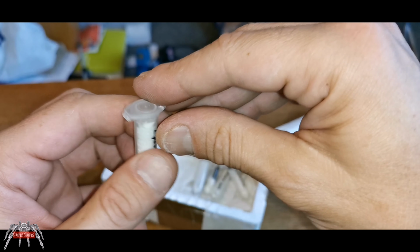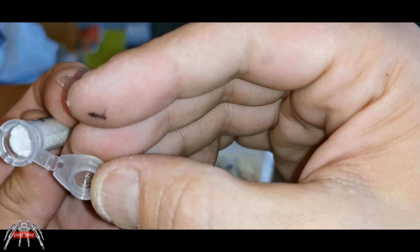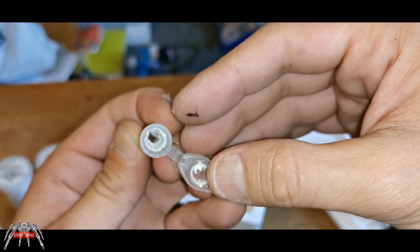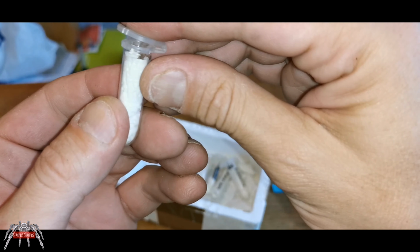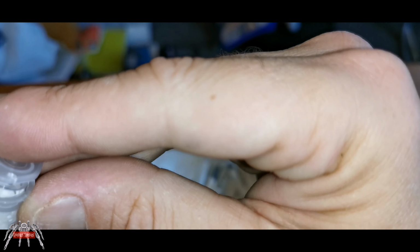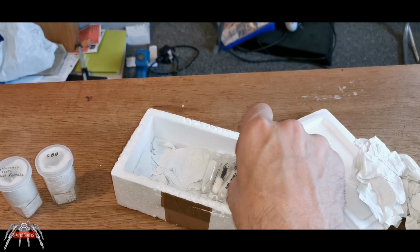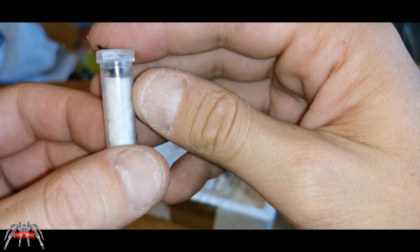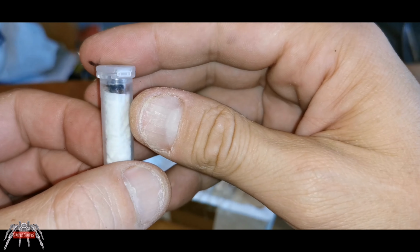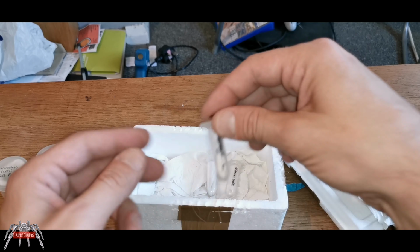There we are, LP, Lasiodora parahybana, salmon pink bird eater. This is just a little sling. He's happy in there, so we get him closed over eventually. Right, next up, irminia, Psalmopeus irminia, the Venezuelan sun tiger. He was moving around, I could see him in the vial, so I didn't need to open that one.